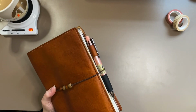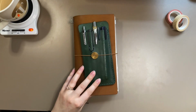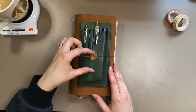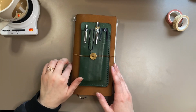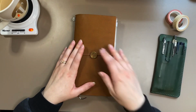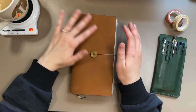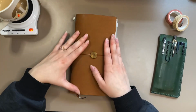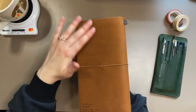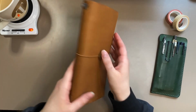And then, my current everyday carry is my Standard Traveler's Company notebook in the camel leather. I still cannot say enough about how much I love this leather. It's so smooth, it's so soft. I love how easily it scuffs up, although I haven't really taken it anywhere to get scuffed up just yet. But I can't wait to see how this ages and how it patinas over time. I'm really excited. I'm really happy with this.